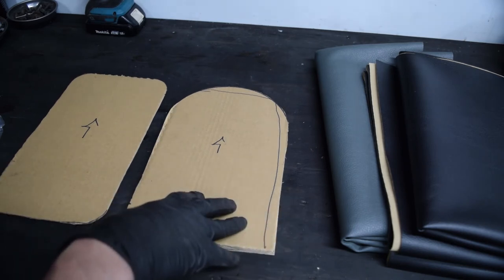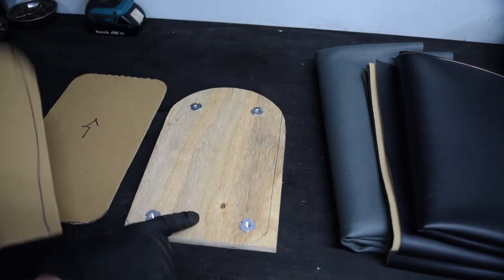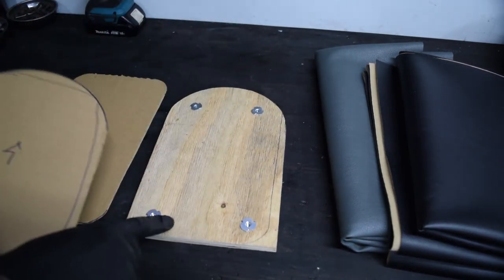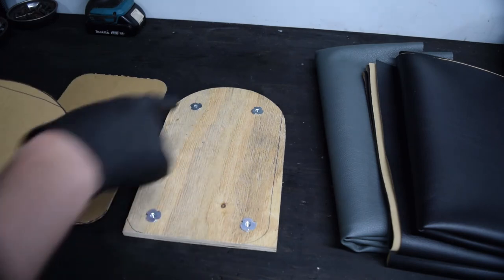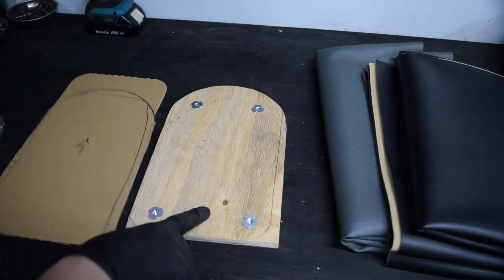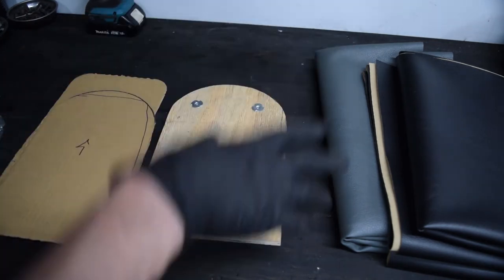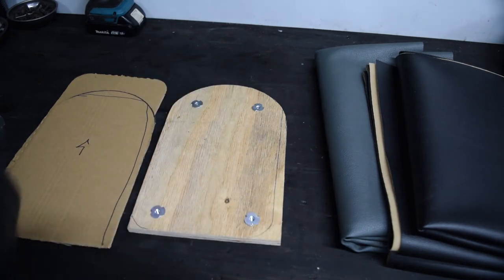This one fits the frame a little bit better, so that's the one I went with. So what I did was I just traced this cardboard template onto plywood, cut it out with a jigsaw, marked the holes on the frame for where the bolts go, pushed in some T-nuts, and then all we're going to do now is cut foam to fit this, pick a material to put onto it, coat the wood with paint, and then we can upholster it and then put it on the bike.